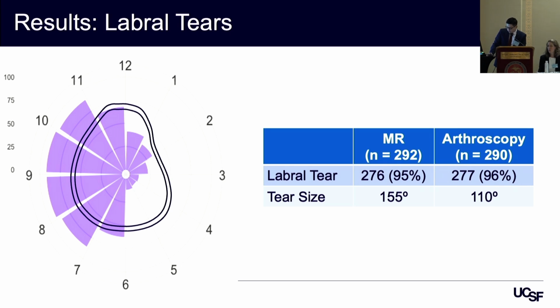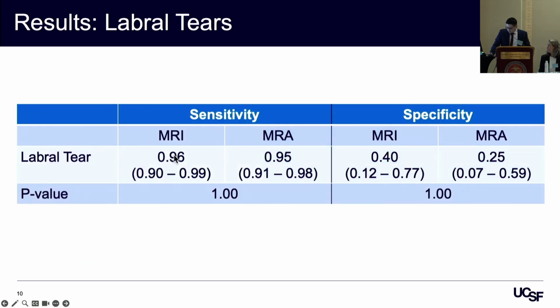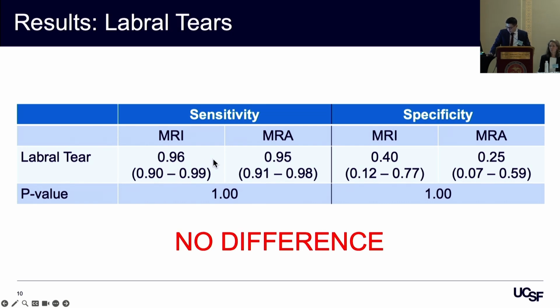On imaging, we found that a labral tear was present in 95% of patients. These tears tended to extend from the 7 o'clock to the 11 o'clock position, and the tear size on MR was about 155 degrees. These tears, when compared to arthroscopy, were a bit bigger by about 45 degrees. Looking at the sensitivity, both MRI and MR arthrograms had excellent sensitivities of 95 to 96%, although their specificity was much lower. There was no difference between these two imaging techniques.